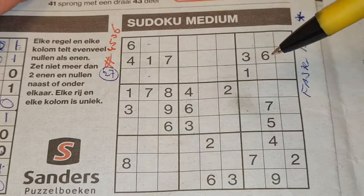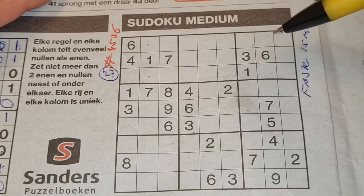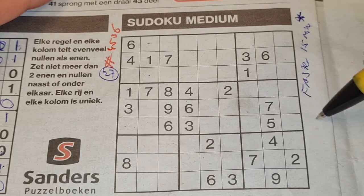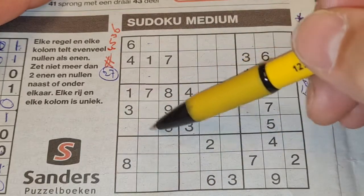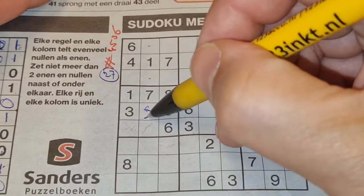Let me scan the puzzle. Three missing numbers in this big square. One of the missing numbers is 5. We see here 5 in this row, so no 5 in these two boxes. So one box left for the 5 in this big square, it should be there.